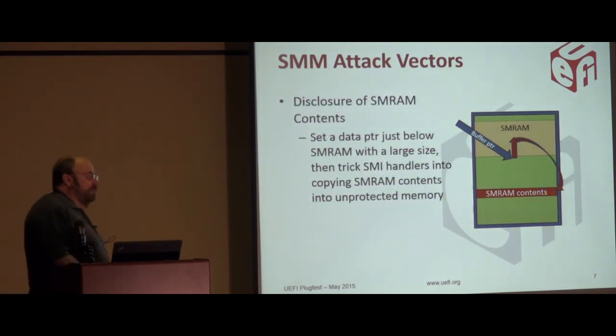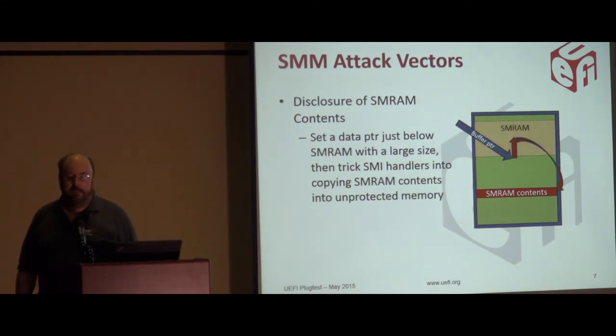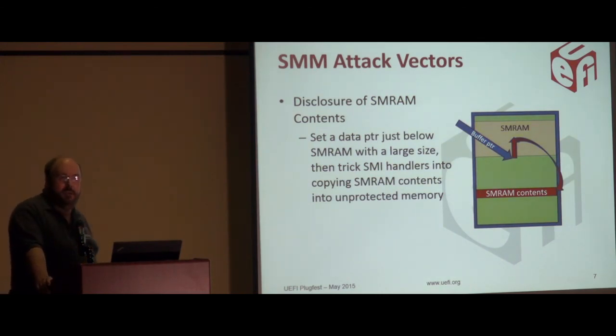You can disclose the SMRAM contents. You can put a buffer pointer just outside of SMRAM and cause a valid routine, doing the thing it thinks it's supposed to do, to copy contents of SMRAM out to unprotected memory and make it available for other people to take a look at. So if hackers are trying to figure out what things do and how to get access to them and where vulnerabilities might be, there are ways you can essentially copy the entire contents of SMRAM out to places where it's accessible at runtime and take a look at it. Disassemble the code, whatever you need to do. So this is a potential vulnerability to just see what's going on.